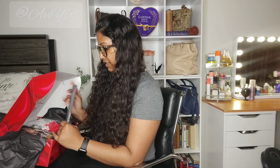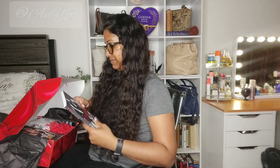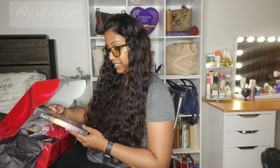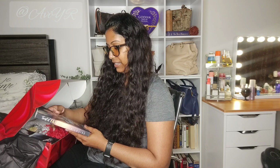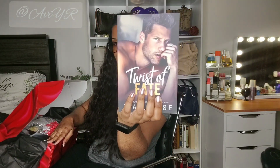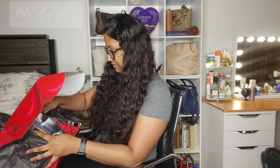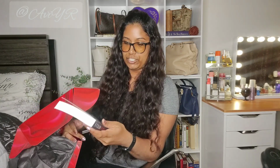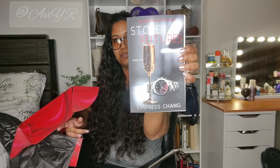So the first one we have here is by Robin Covington, a USA Today best-selling author, and this book is called Third. The second book is also from a USA Today best-selling author, Tia Lewis, and this is Twist of Fate. Next up we have Stolen Futures. Ooh, and some stuff fell out of that one. Stolen Futures by Empress Chang. This is book 1, so I'm guessing this is part of a series.